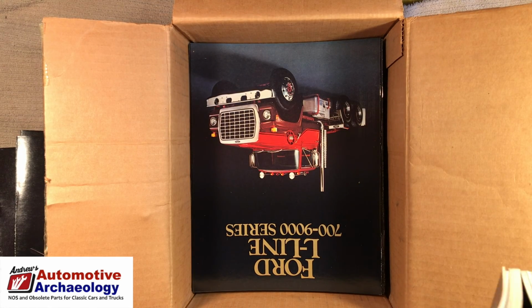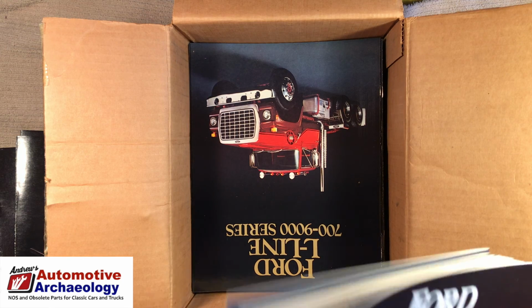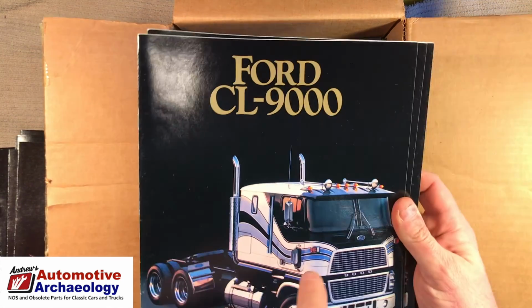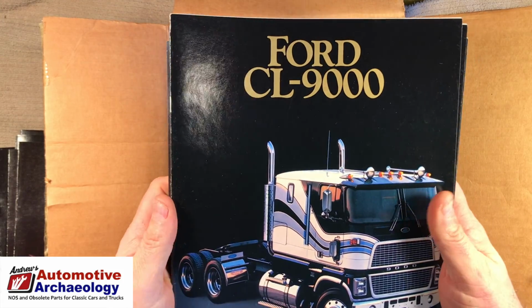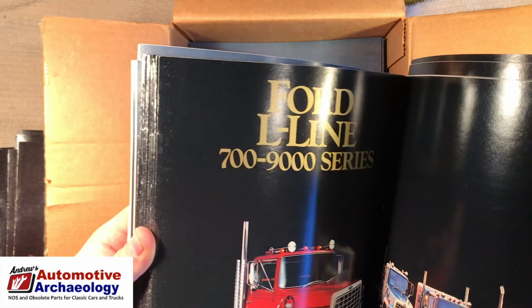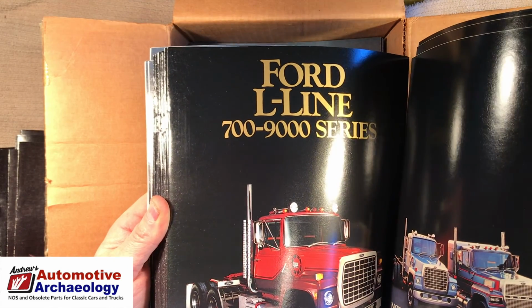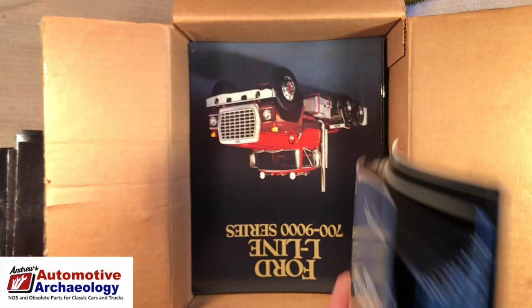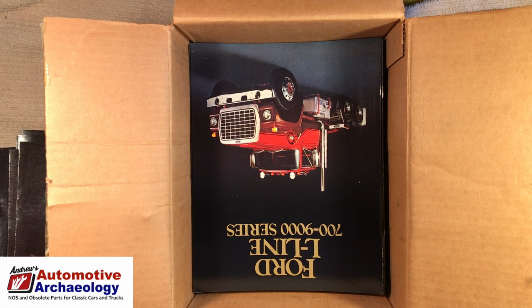Wow. I'm never going to sell these, probably. I mean, these are cool, but they don't sell that well. These do. These are the big Ford tractor semi things. These will sell. I do sell these. These are cool though.